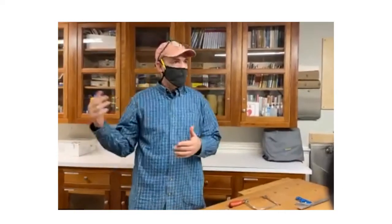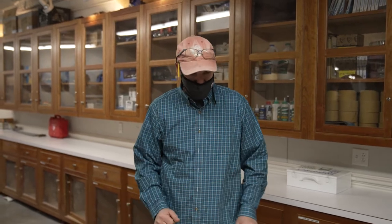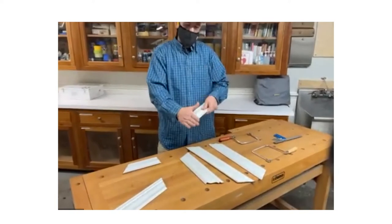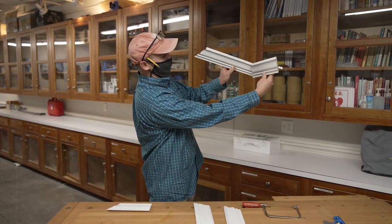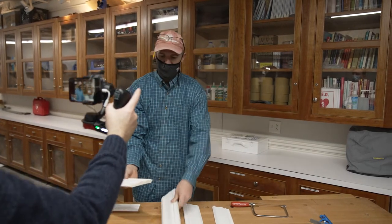I'm going to demonstrate that by hand. Then we'll go through the shop space here and we'll end up at the table saw and see how you can actually cope on the table saw. The first step for coping is you walk over to the chop saw and you make an angle cut, and you can start to see how the angle, the bottom, is going to come across. So we start with an angle cut.